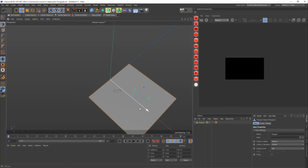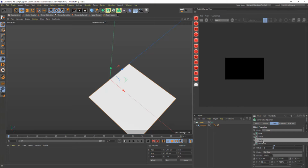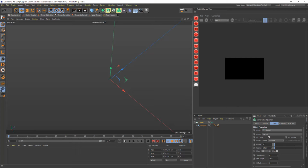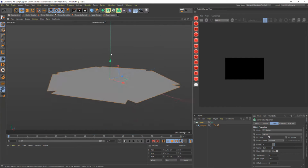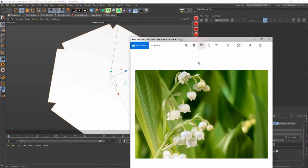I'm going to move my pivot point to the center, and I'm going to create a cloner, put my polygon inside of the cloner, and change it from linear to radial, because there are 6 petals, and change the count to 6 and the radius to 0. Cool. So this is the future flower.